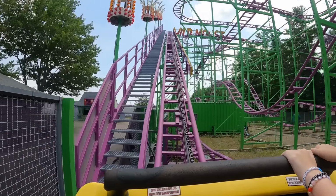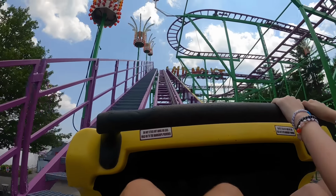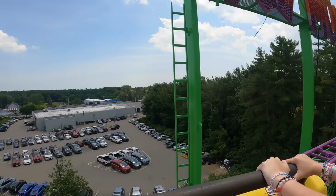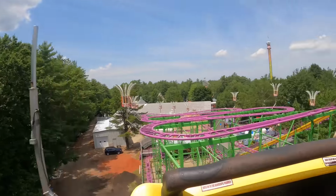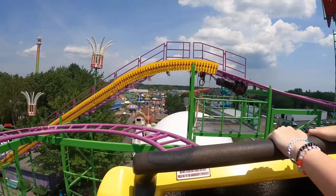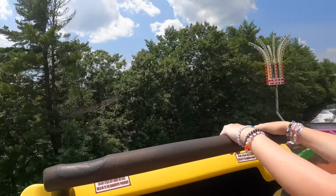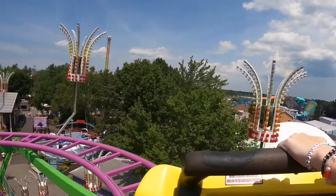On the Wild Mouse. I like the color scheme for this, the purple and green. You don't see too many purple roller coasters out there. Come on, Mauer. Oh, nice laterals. Not too rough. Oh my God, you're sliding around over there. I'm trying so hard to hold on.